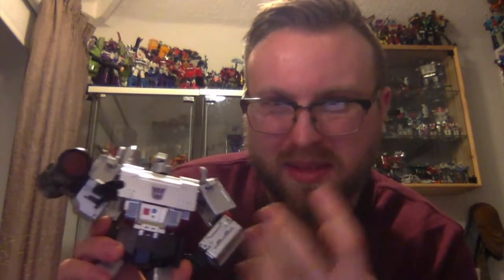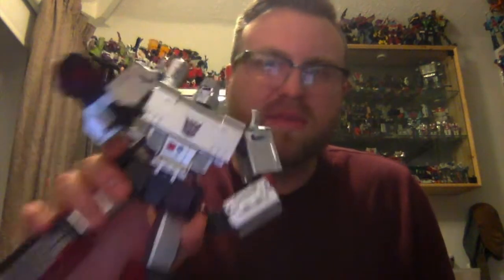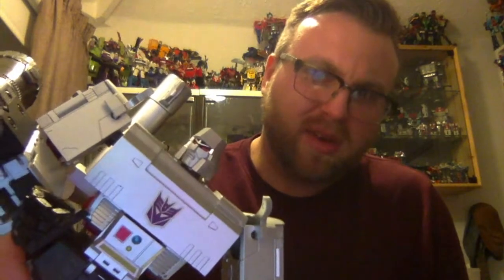You can pose the Hasbro version of Laserbeak on his arm out of the movie. It's just a great figure. I truly recommend him. And for those of you who don't want to part with the best part of £150, £200 for a Masterpiece Megatron, I fully recommend you getting this guy because he is phenomenal.